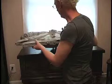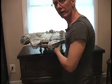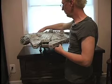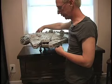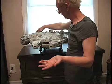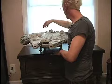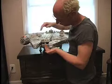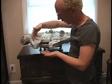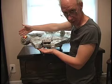If we flip it around just a touch to the front side of the Falcon, we've got some bits over here on the other side, some buttons to push as well. Some lasers. I guess that's what that button does. Don't know how well it's showing up, but the headlamps come on. The cockpit actually lights up as well.